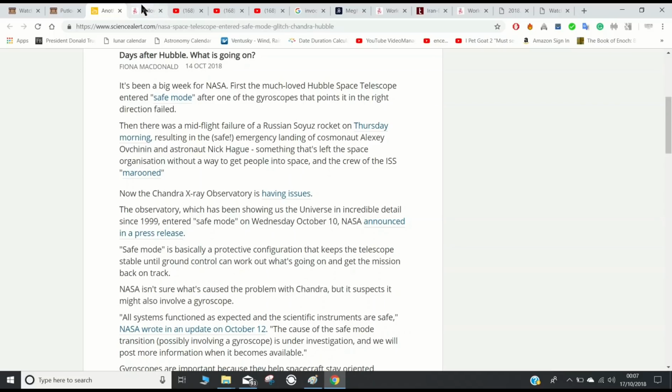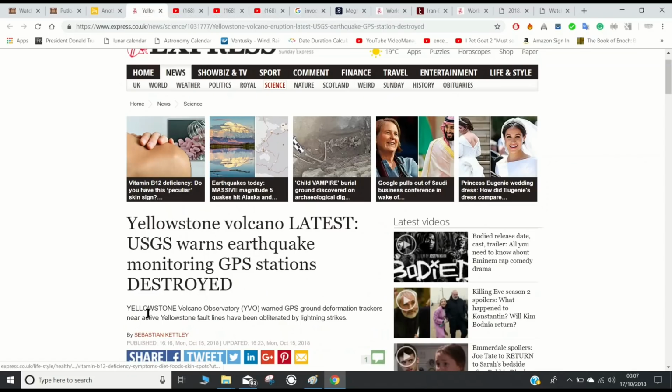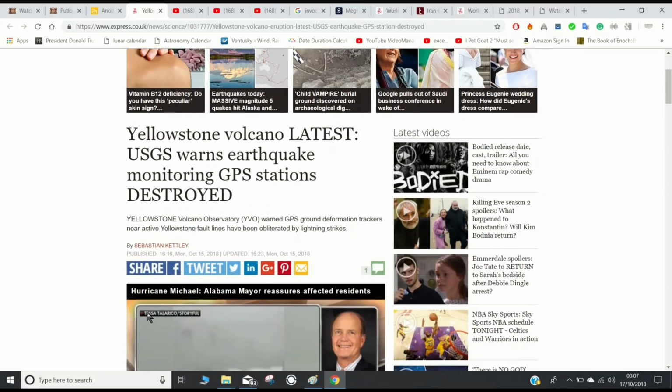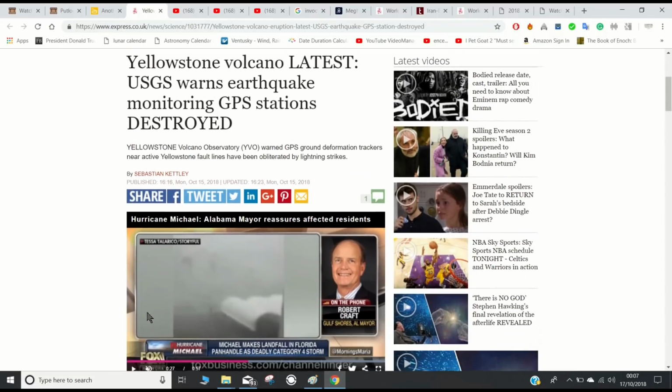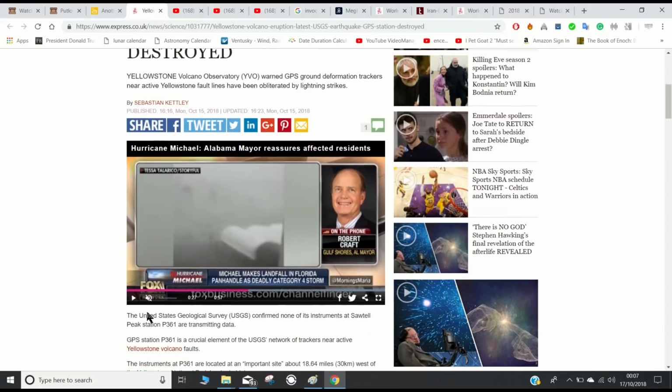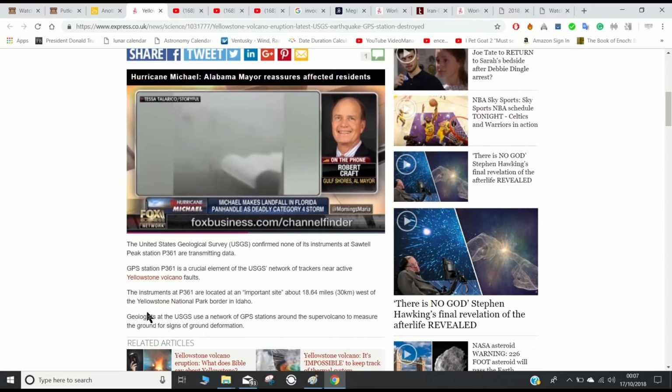So we've got to keep an eye on what's going on up there, as well as keeping an eye on what's going on down below, because USGS is warning that some earthquake monitoring GPS stations have been destroyed. These stations are used to monitor ground deformation. With some of them being destroyed in a particular location, we're not sure if there's something else going on there that they don't want the information to be uploaded to the internet.